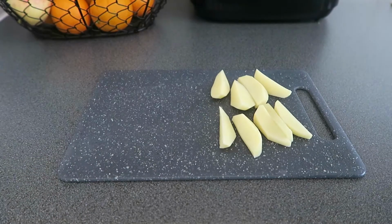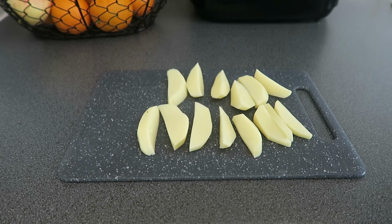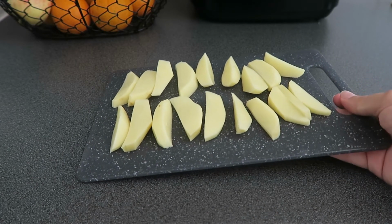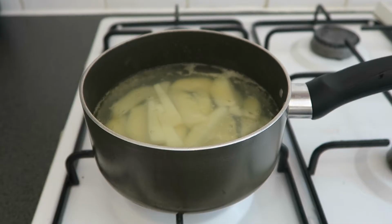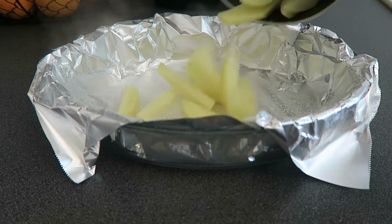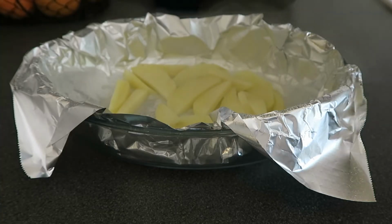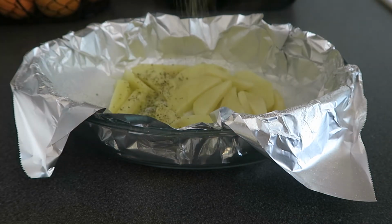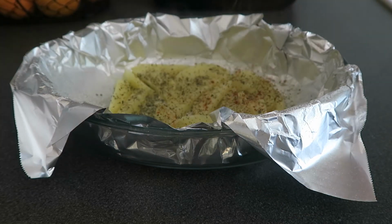And you get it as thin and thick as you want. I usually boil it for about 5 minutes because I want it to be mushy inside. And then I put it in a tray and add some olive oil and I add some salt. You can also add other things. So for example, I usually add oregano and paprika.